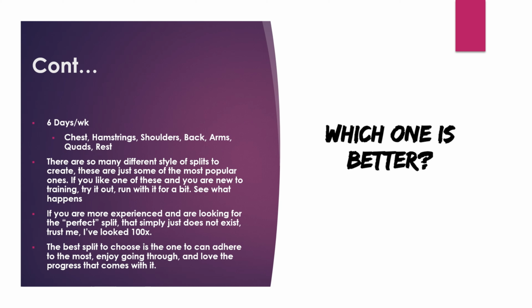I've looked 100 times, if not more. I've looked for the perfect split. I've sat down and asked, what is this guy doing that's making him better than me? Blah, blah, blah, and not taking into consideration there's a whole bunch of other factors why he's better than me.